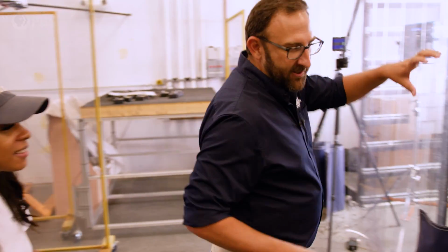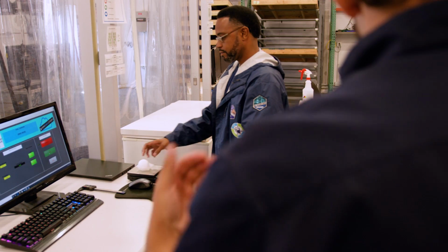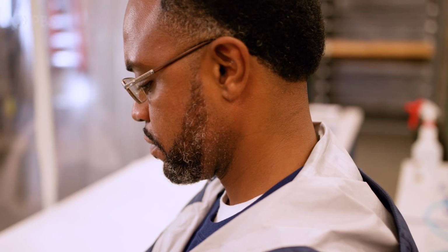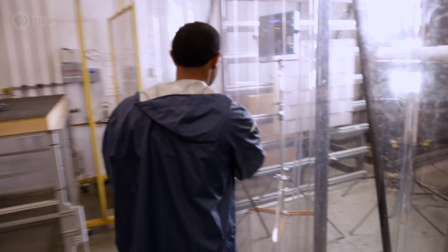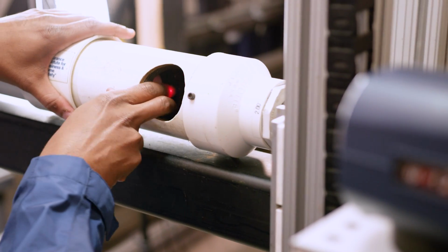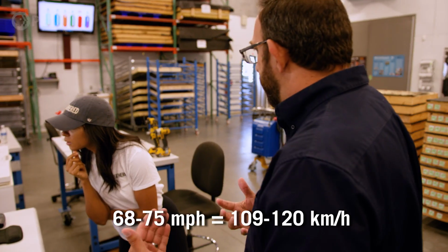So Terrence over here is gonna take each hailstone. He's gonna do his measurements and weigh the stone. And if it's in our specification, we're good to go. He's gonna walk over and load it up into our barrel. Okay. And then for this case, we're aiming somewhere in the range of 68 to 75 miles per hour.